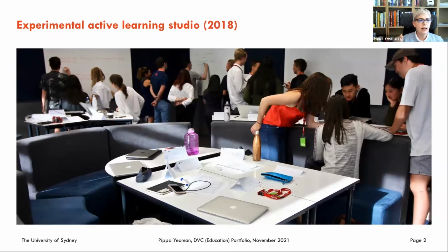In 2018, we took out all the regular rectangular furniture in a 30-person seminar room. It was a new space, and it wasn't encouraging the types of learning activity that we value. So we thought, well, if we change the furniture, what will happen? We learned two really important things.